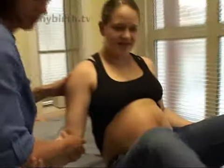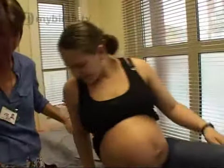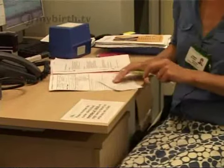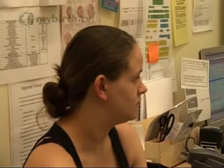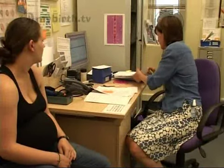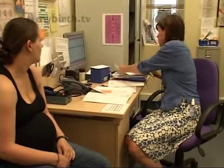In addition to checking on the health of you and your baby, your midwife will also give you forms to claim maternity benefits and allowances. If you're near the end of your pregnancy, she'll give you information about what to do if you go past your due date. I have got a form that tells you exactly what happens if you go overdue, yeah? And what the policies are.